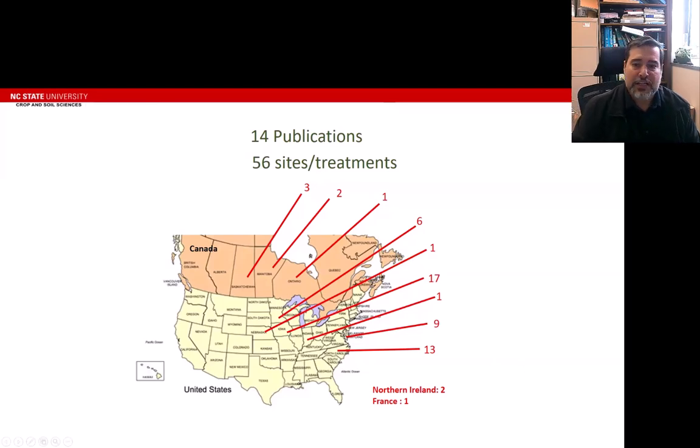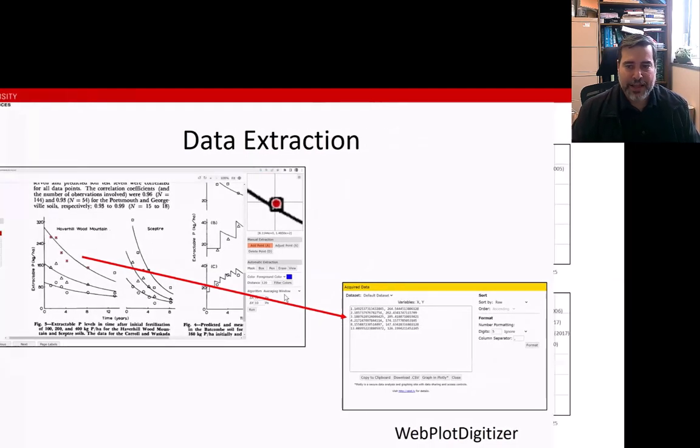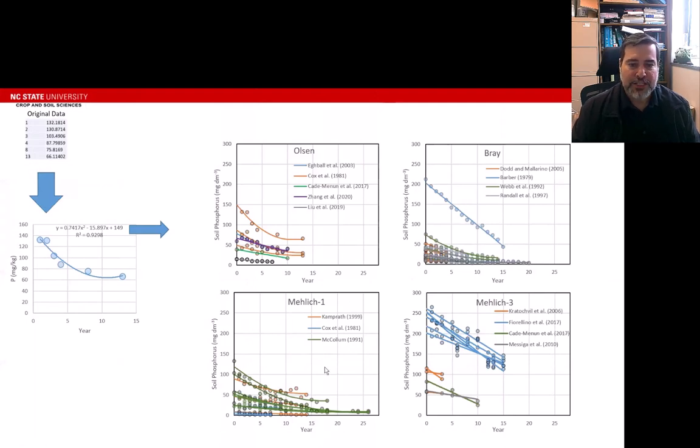So what we did, we got these different publications, and we extract the data from the tables and graphs. And so we use an online tool, Webplot Digitizer, and we could retrieve all the numbers, rebuild the numbers from the graphs. And we were able to get the information to rebuild the information about these 56 different fields of drawdown. And you can see here all the fields that we were able to use in our analysis.